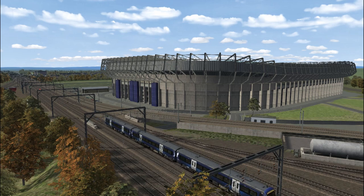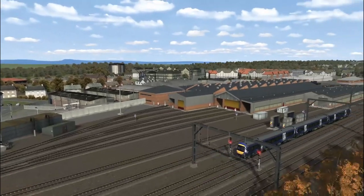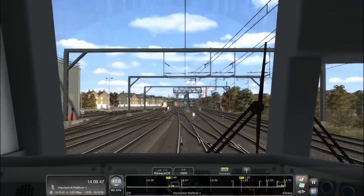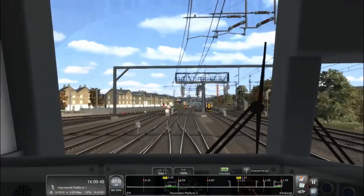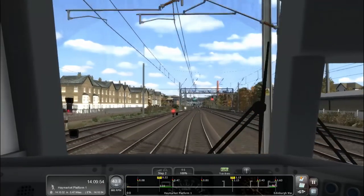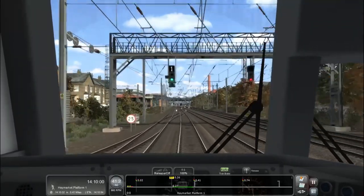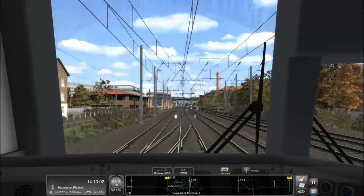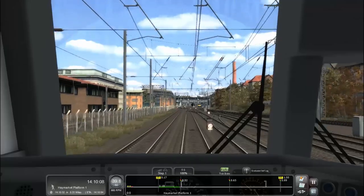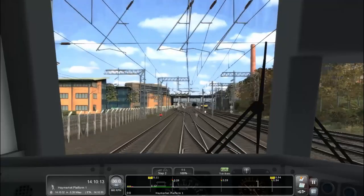We also pass Haymarket Train Maintenance Depot, which manages ScotRail's Class 158s, 170s, and the Class 43 HSTs. Opposite the depot is the Edinburgh Suburban and Southside Junction Railway. On the approach to Haymarket, we pass the line converging from our right, which is the line from Carstairs via Slateford.